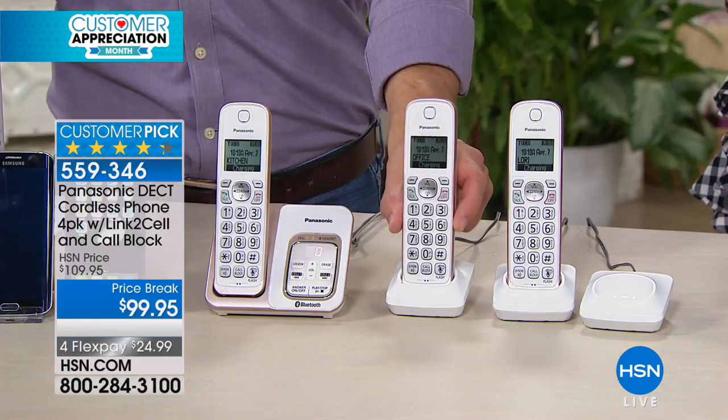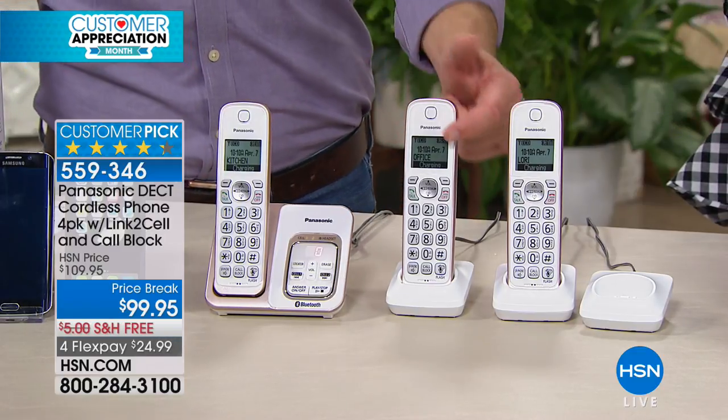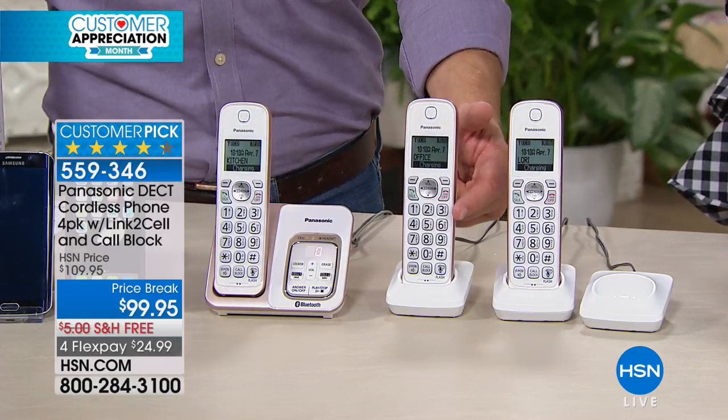And really simple. Father's Day, it's an upgrade. Dad can have his cell phone with him in the garage. Mom can enjoy an easier phone call. I love the fact that there are fewer buttons, so the ones that you do need, you can easily find them, but also because there are fewer buttons, it's easier to actually see the buttons and engage with all the features that are on here, be able to engage with the phone calls.